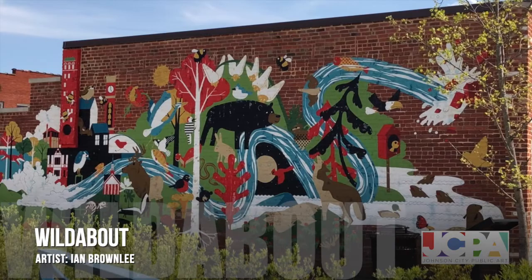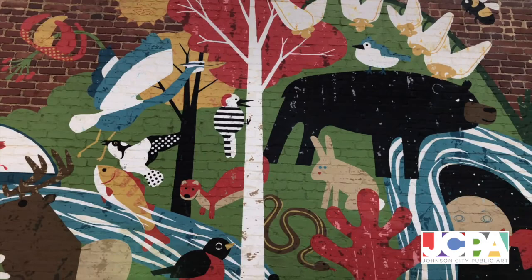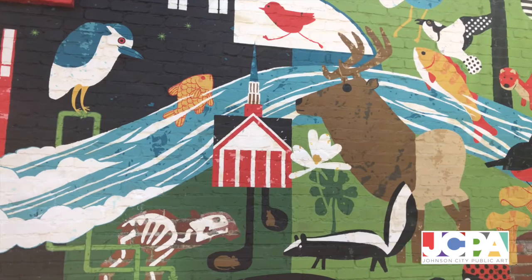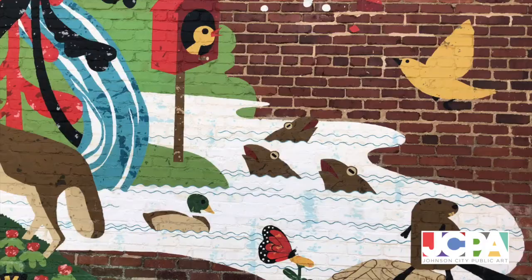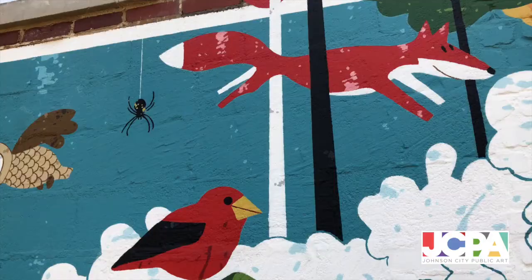This bold, energetic mural features a dizzying array of native flora and fauna. Brownlee also imbued the design with a unique sense of place by incorporating significant architectural landmarks from our region. It reflects several themes that are explored throughout the park: sustainability, water mitigation, and pollination.